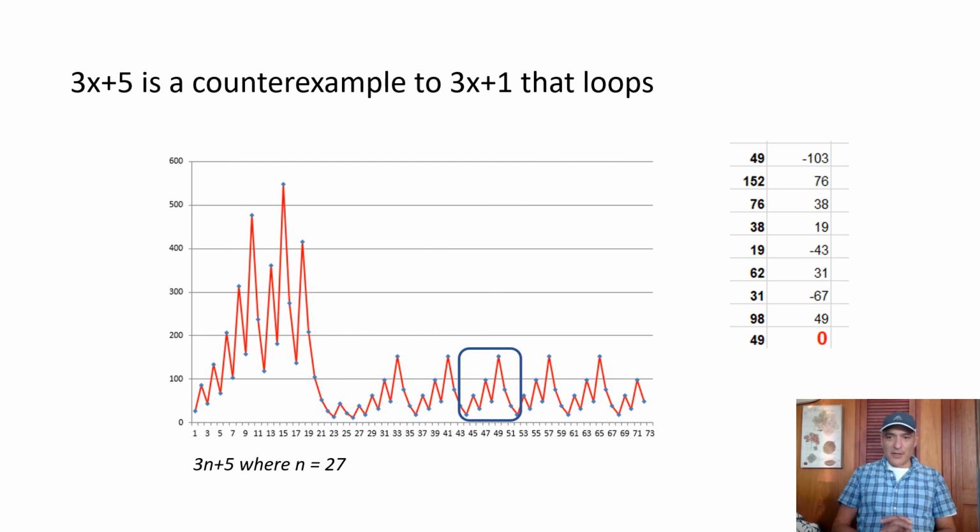Here is an example of a looping sequence, and I used 3x plus 5 as the function instead of 3x plus 1. So the only difference is the addend, and it serves as a counterexample because the only loop in 3x plus 1 is 1, 4, 2, 1. And if you don't look at the even numbers, it's basically just 1 to 1. Nothing's happening, in other words. But when the addend is increased, and this is a great example, 3x plus 5, you get a counterexample to 3x plus 1.